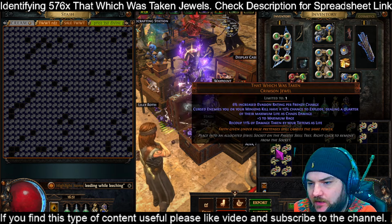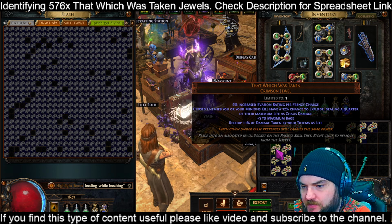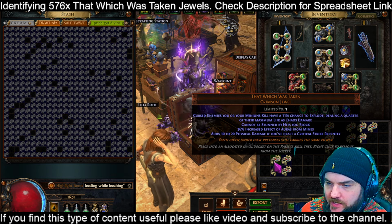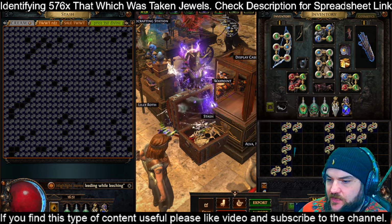Okay, the next one, evasion rating per frenzy charge, chaos explode, max rage, and recoup damage taken by your totems as life. We got chaos explode, cannot be stunned by hits you block, effective auras from mines, and extra damage taken if you've dealt a crit recently.